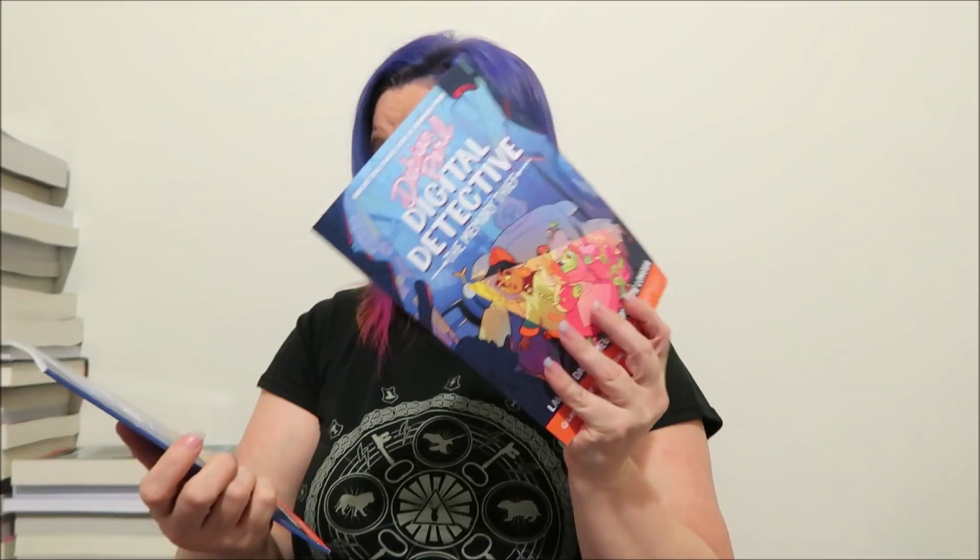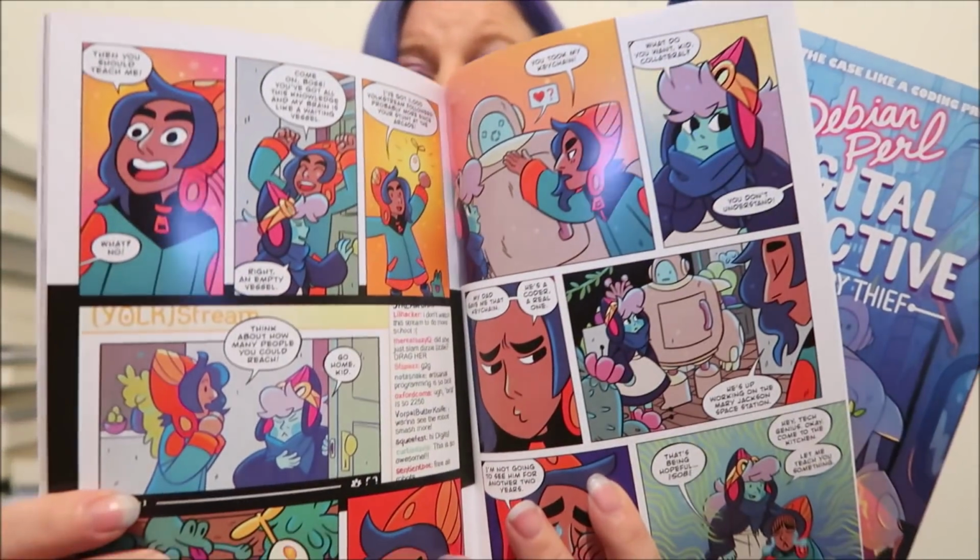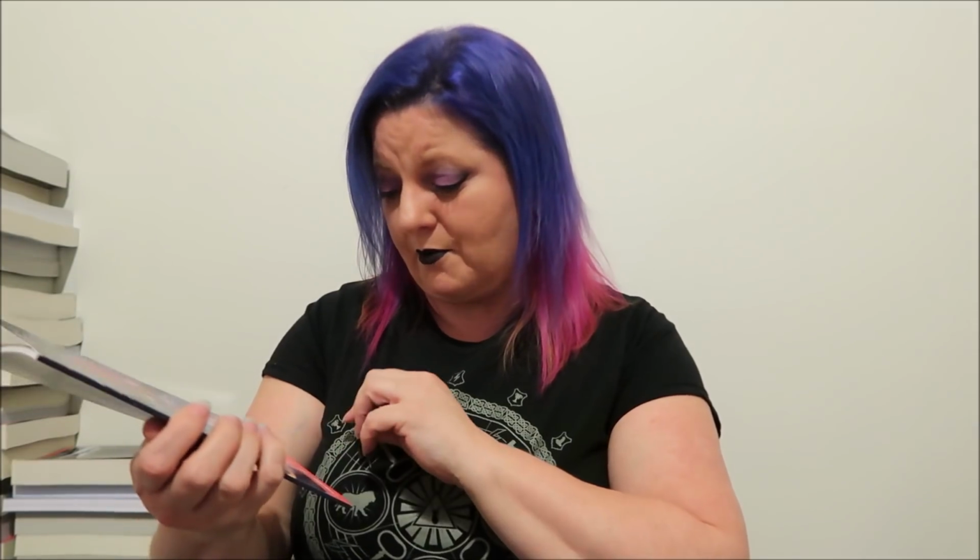So to start off, I have a couple of samplers, I think. I don't think they're the actual full graphic novels. Could be wrong. But I ended up with two of the Debbie and Pearl Digital Detective, The Memory Thief. And it says it's an advanced reader copy chapbook. So I'm not entirely sure if it's just a sampler or what, but it looks so cute. And then I ended up with another one that, again, I don't know if it's a sampler or the actual ARC of the graphic novel, but I have Witchy, and again, it's very cute. I really like that style.